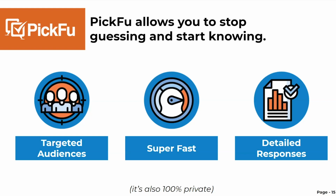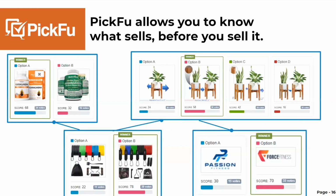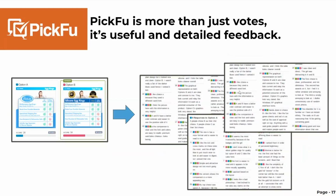And so any examples you see today, we either have express permission to use or they have been run by our internal team. So the cool thing about PickFu, this is a little bit about what the user interface looks like. A lot of people are testing 2, 3 options at a time. Here you see 4 options. You can actually test up to 8 options simultaneously. We'll show some examples of that.